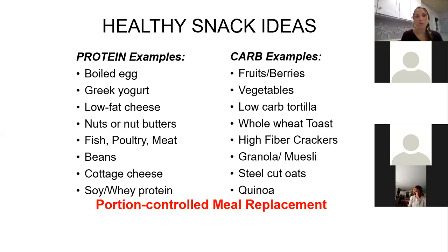When you go to the grocery store, I think protein is the hardest thing to always have on hand. So I am always very mindful of loading up on protein. I'm always getting eggs, Greek yogurt, cottage cheese, those easy things that you can grab quickly. And then carbs are easy: fruits, vegetables, grains. Those are things that most of us usually have. So just make sure that you're mindful of having that balance in your house.